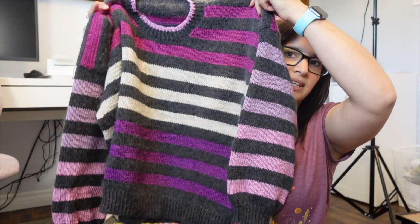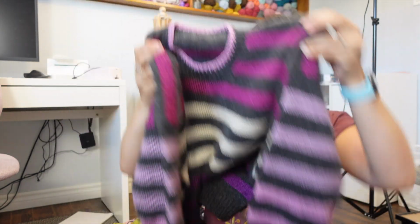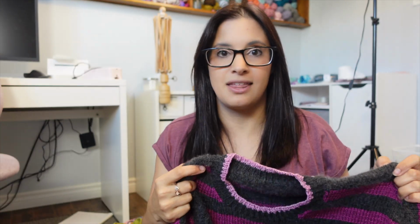First up, I love going through all of my projects. Recently, I just finished an amazing pullover test knit for Kika, and this sweater took me less than 3 weeks to knit. So a full DK weight, oversized sweater. Adored it. I loved working on this.